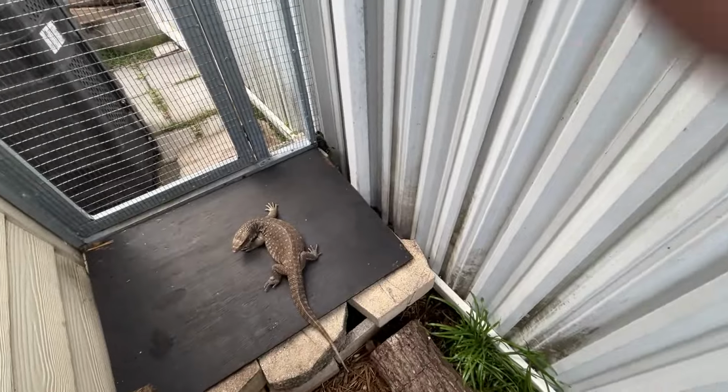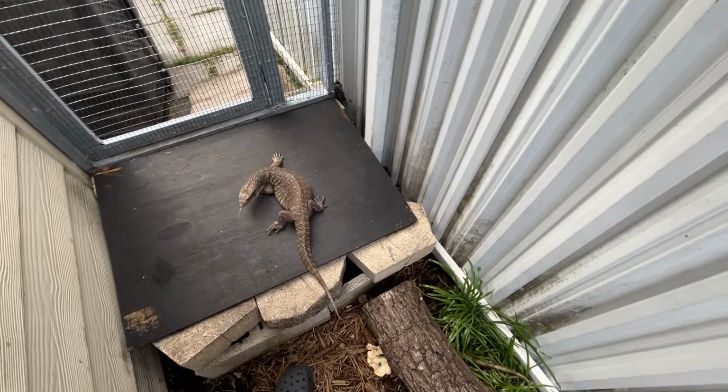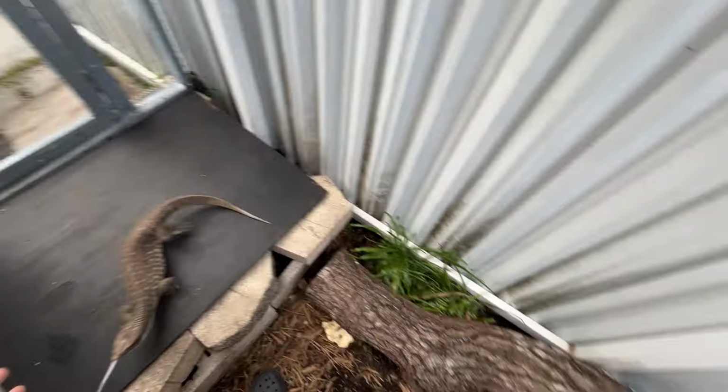All my animals are very happy and healthy, and I go above and beyond with their care. It's not like I keep them in small enclosures. They don't have bad diets. They're very well taken care of. But my sanity is almost gone.